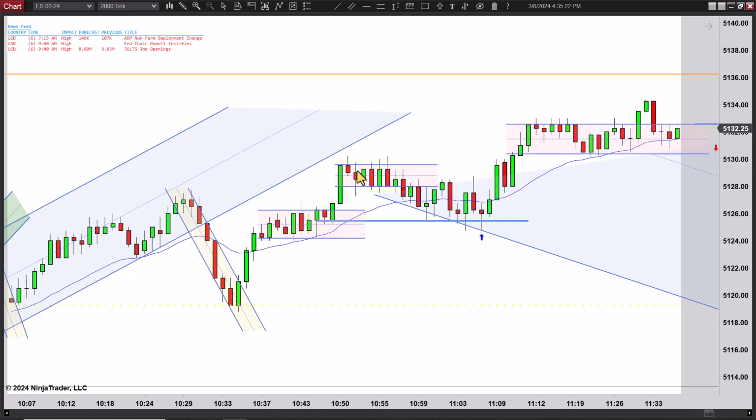And it breaks out, and we're just chopping sideways. And again, you don't want to go short into that support. You see what happens there. It would have worked, but you can't risk that. And then we come back and we're just testing this.